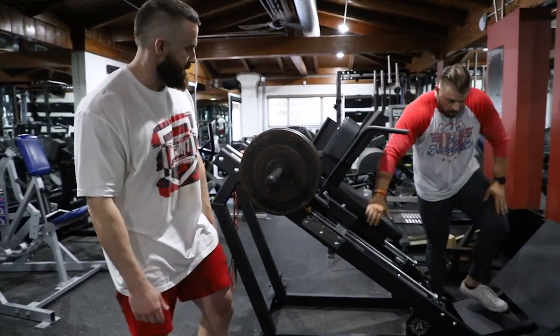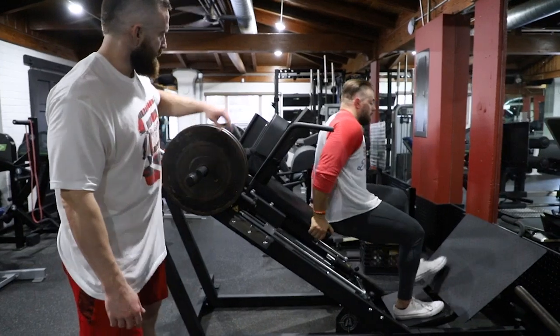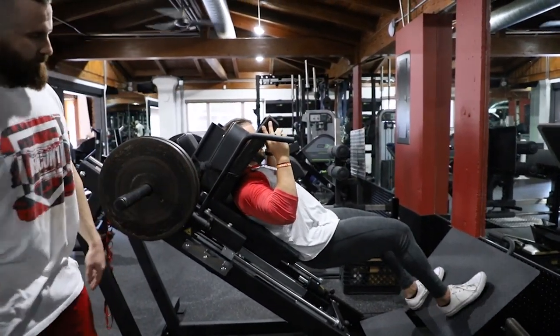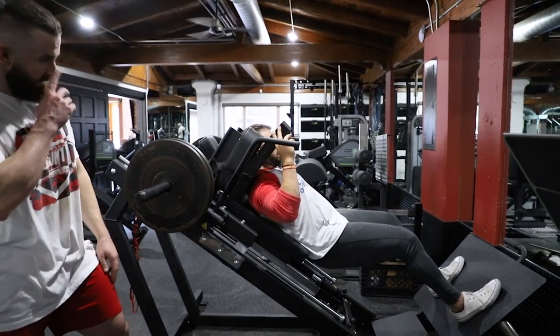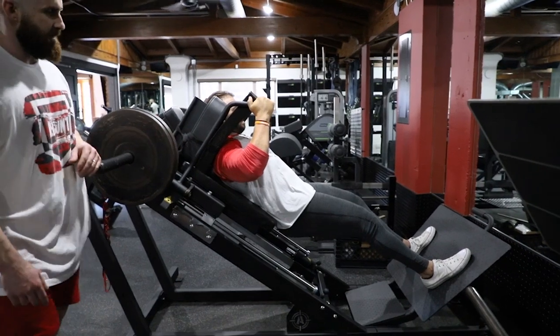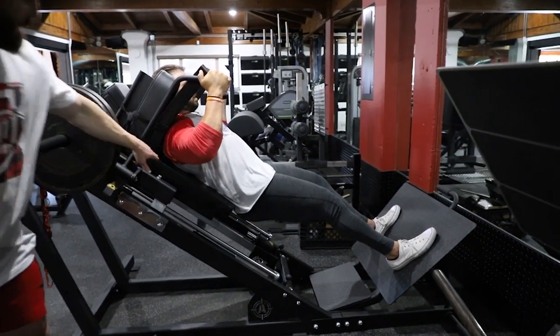So Bryce is going to demo a couple reps for us. You'll see, if somebody wonders why, we just have these pads on here because this brand of hack squat bottoms out quick for people basically my height and under, 5'11", 5'10", and under. So we have the pads on there so you don't bottom out as quick. So you see he's got his stance about shoulder width, toes slightly out. You want good contact everywhere.